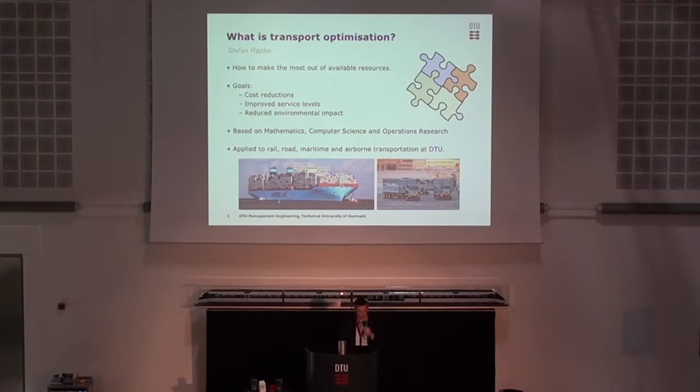So basically, we work with all four major modes here at DTU: rail, road, maritime, and also airborne transport. One example of this could be the network design for container liner shipping, finding out exactly what kind of vessels to send to which ports at which time. But this could also be dealing with the timetabling for the railway industry. You do this by modeling these problems mathematically and then solving them using algorithms from computer science and operations research. Yes, thank you.